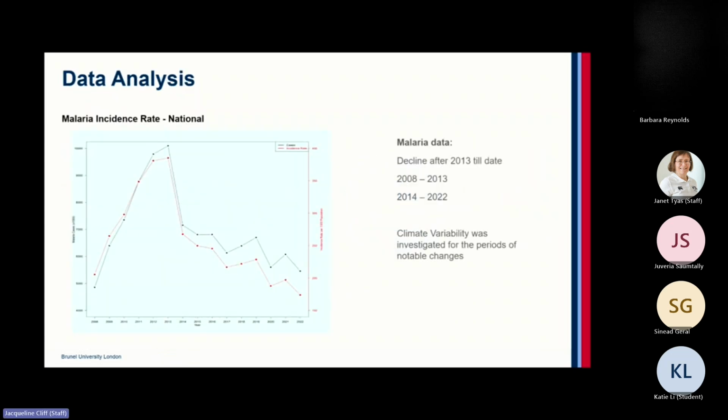So first, we look at the national case rates. Those are the incidence rates, and then also the absolute cases. We noticed a sharp rise from 2008 to 2013 in the case rate of malaria, and then we have the sharp decline and then the gradual fall up till this time.